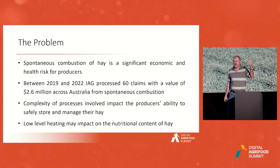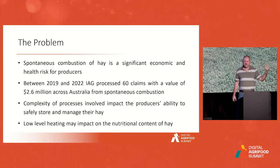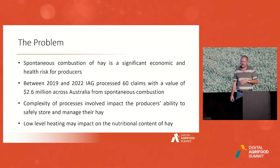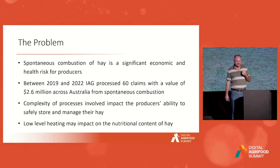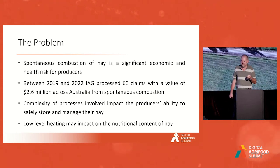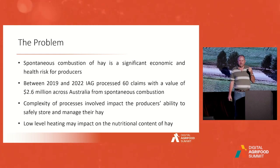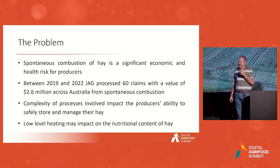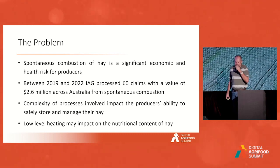One year we were coming back from surveying for another project, and as we came over the hills to the north of Wagga, the question the two of us asked was, where are today's fires? It was averaging 2 a day in this area. Between 2019 and 2022, IAG processed 60 claims, Australia-wide, valued at 2.6 million from spontaneous combustion. It includes hay, but where's hay stored? In sheds, and what else is stored in those sheds? Farm equipment. So it's the loss there.